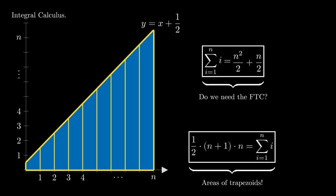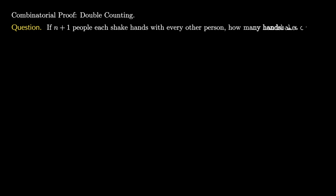We could call it quits now that we have 3 more area proofs, but we want to think deeply of simple things. We can revisit the notion that the sum of the first n positive integers counts something, so there should be combinatorial proofs. We begin with a double counting proof, where we count one thing 2 different ways to produce an identity. In this case, we will determine the number of handshakes that occur if n plus 1 people each shake hands with every other person exactly once.